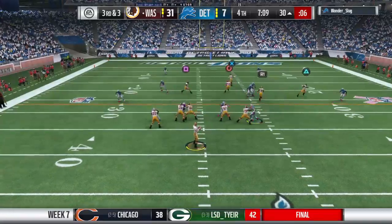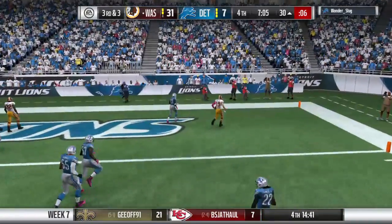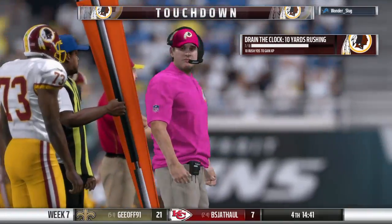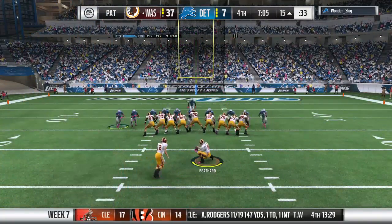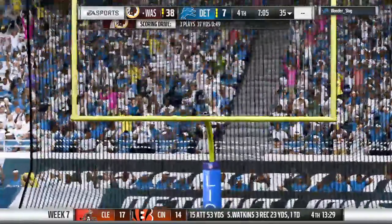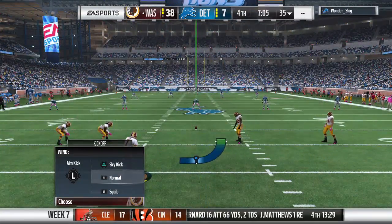On 3rd and short, they'll try and pick it up through the air. He'll rifle this one deep, and this is taken in for a Redskins touchdown. Adam Thielen, his 4th touchdown on the year. And the interception by the Redskins leads to a touchdown. And he's been a busy man, 5 for 5 now as he knocks another one through to extend the lead.